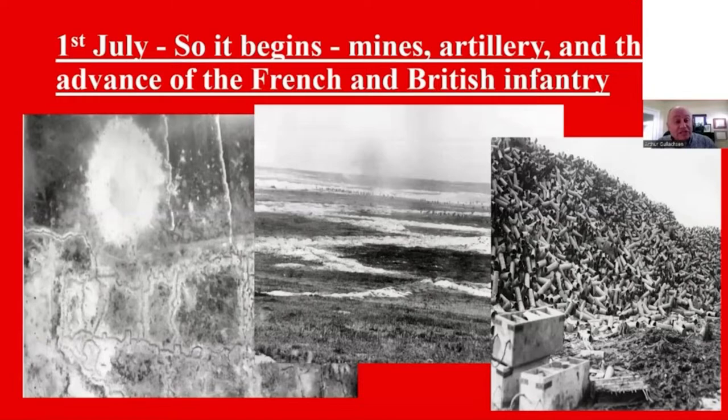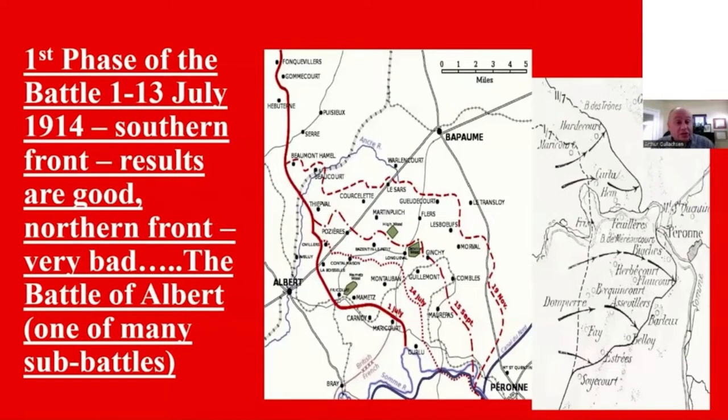So the first phase of battle from the 1st of July to the 3rd of July on the southern front with the French and the British, there's really good results by World War I standards. In the northern front, it's very, very bad. This is known as the Battle of Albert, one of many sub-battles within the Battle of the Somme.